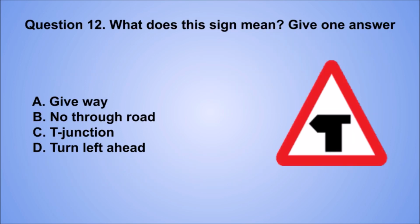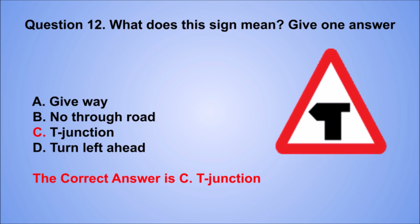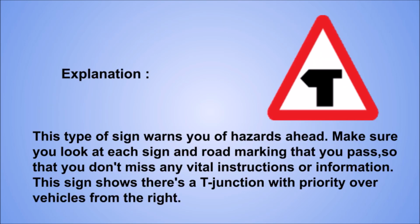Question 12. What does this sign mean? Give one answer. A. Give way. B. No through road. C. T-junction. D. Turn left ahead. The correct answer is C. T-junction. Explanation: this type of sign warns you of hazards ahead. Make sure you look at each sign and road marking that you pass, so that you don't miss any vital instructions or information. This sign shows there's a T-junction with priority over vehicles from the right.